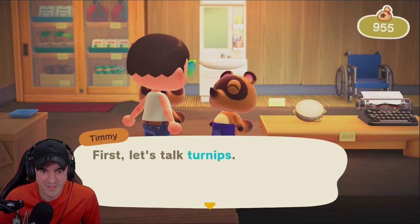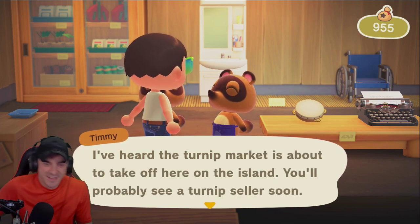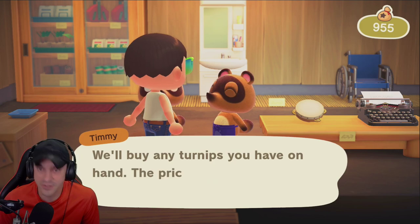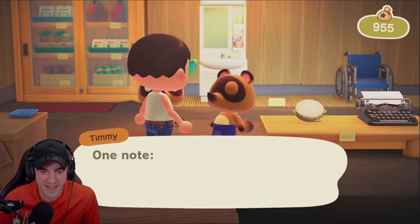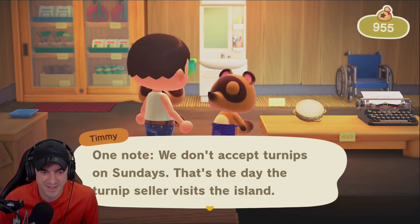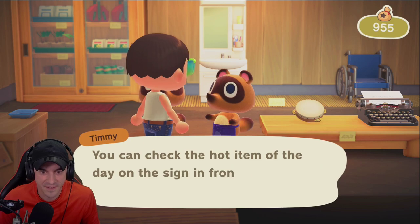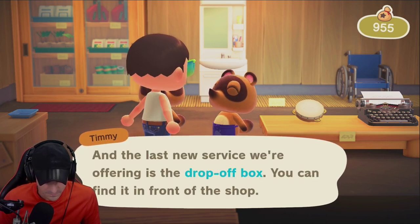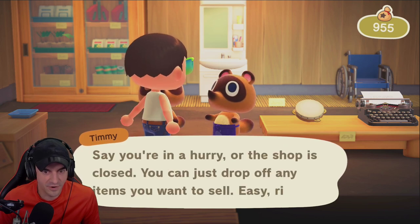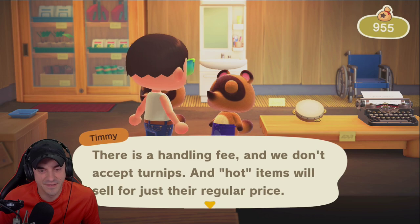Three services. Turnips. The turnip market is about to explode. You'll probably see a trading card seller soon. We'll buy any turnips you have on hand. The price in the morning and the afternoon. We don't accept turnips on Sundays. Hot pipe and hot item of the day. Wait, did it say it's double the normal price? Drop off box. Say in a hurry. Oh, that's convenient.